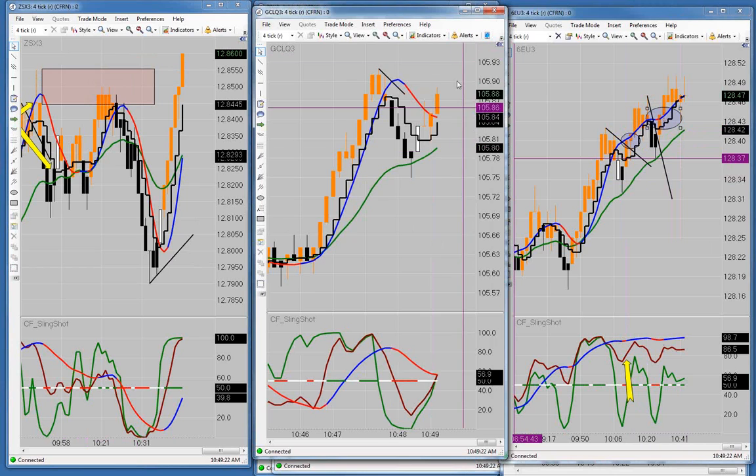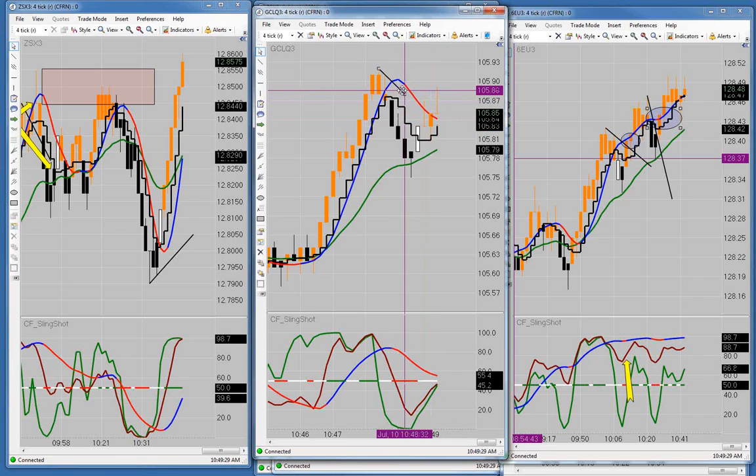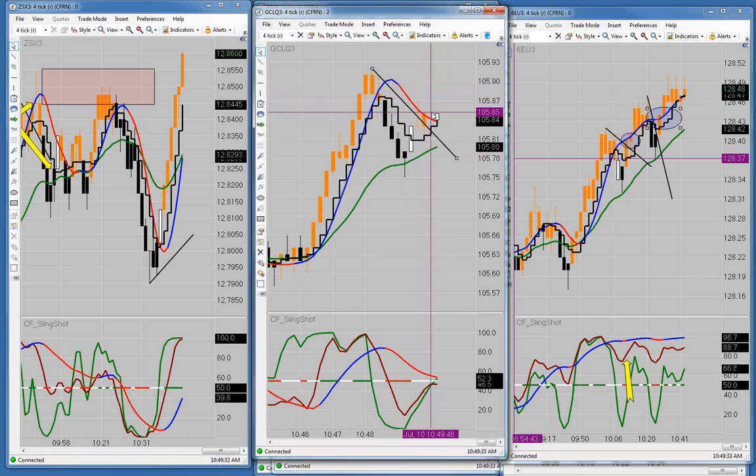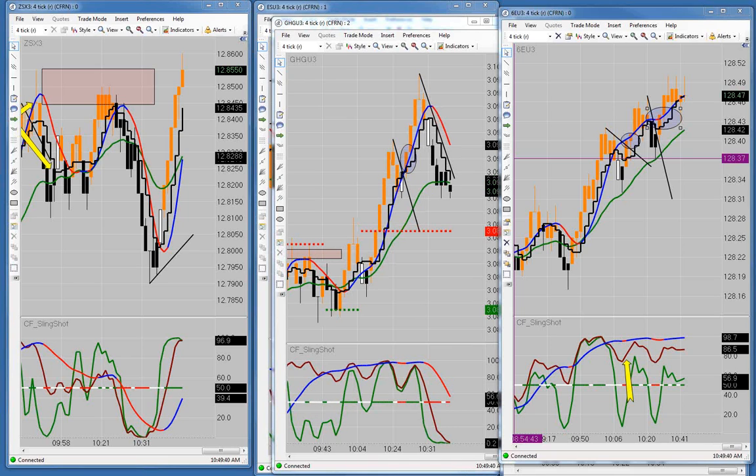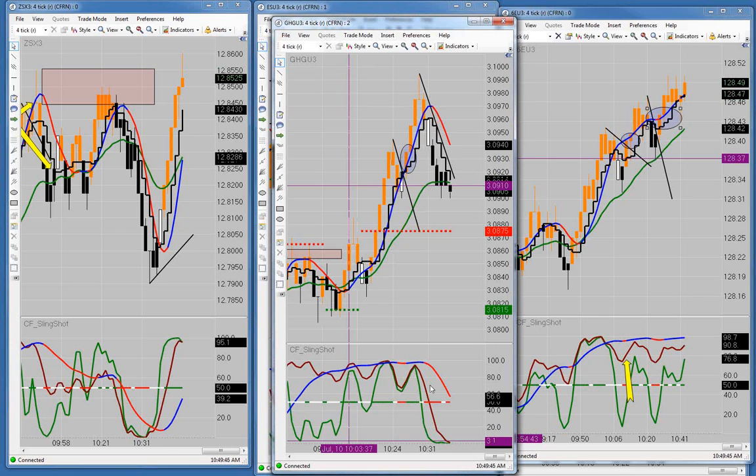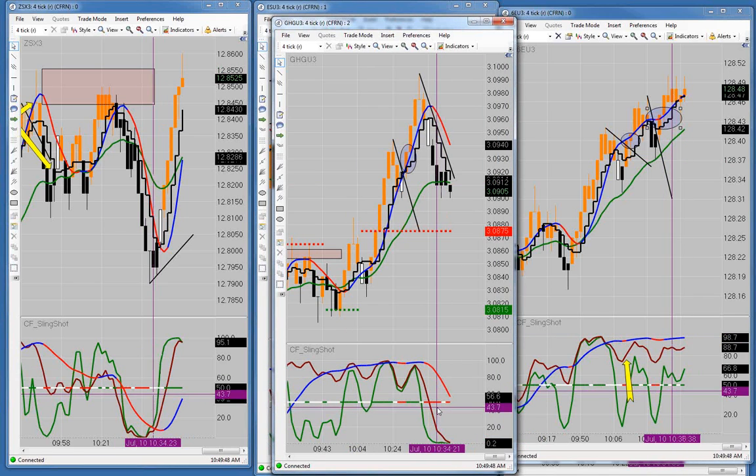Okay. Over here on the crude oil, we finally got the up close. The trend line needed to be extended. No, it didn't, because we hit the BBC. This is the up close above the trend line, but there's no divergence. So there's nothing to do there on the crude. Copper's still got nothing, and the cycle's headed straight down.